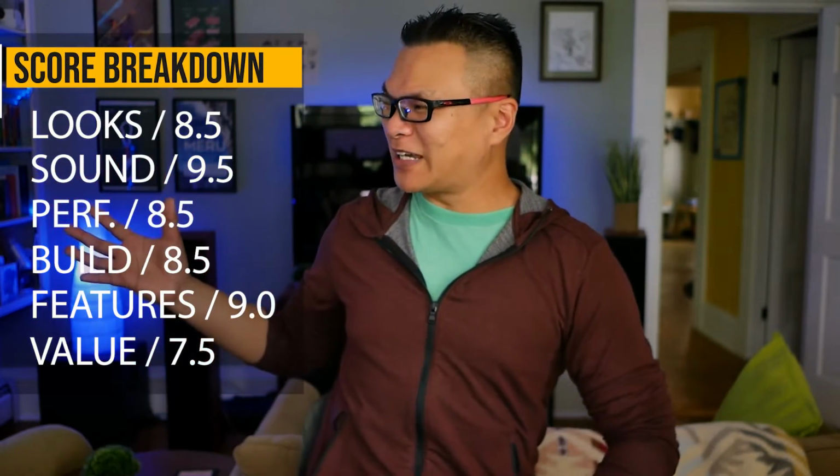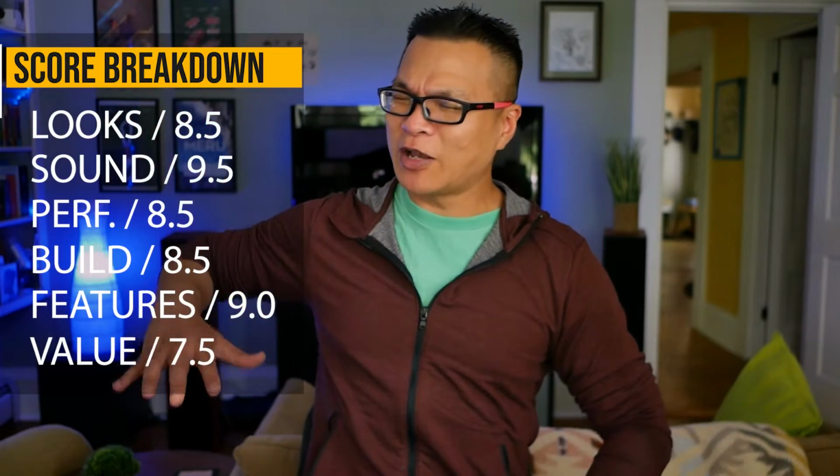So with all that said, I'm gonna give the Sony WH-1000XM5 a GearUP score of 8.6 out of 10. That's like 0.3 points higher than the XM4 for what it's worth. And this is how I broke it down to get the final score. If you have any questions about how I got there, feel free to comment down below.